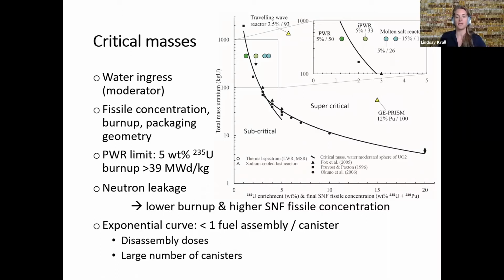However, with decreasing fuel burnup and a concomitant increase in fissile isotope concentration here on the horizontal axis, the critical mass decreases. Since this decrease is exponential, note here the logarithmic scale for the y-axis, the canister fuel capacity should exponentially decrease with increasing spent fuel fissile concentration.